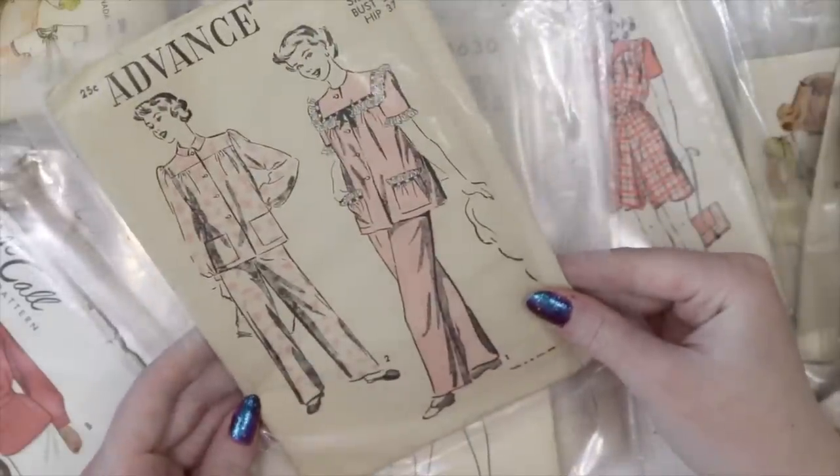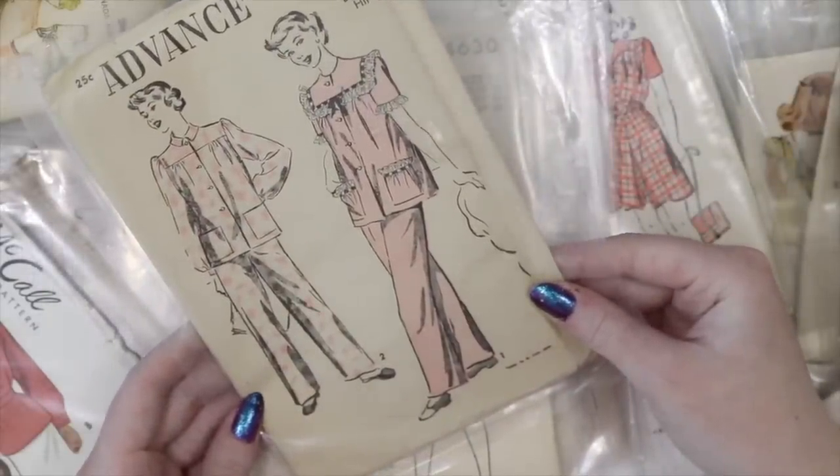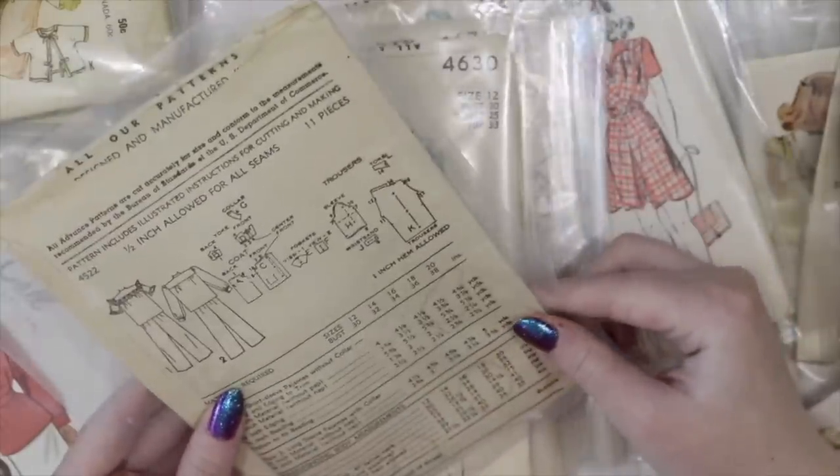Here we have an advanced pattern for some pajamas, a very cute pajama pattern, but I think I have enough of those, especially if I keep that Simplicity one we saw earlier. This is in a size 16 and it feels factory folded, probably from the late 1940s, I would say.